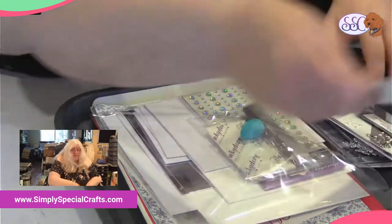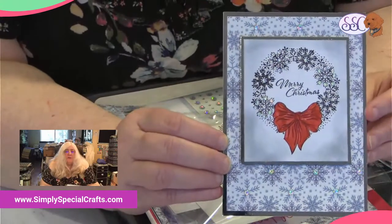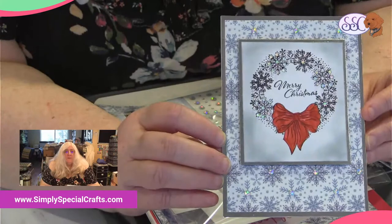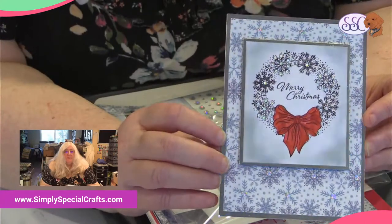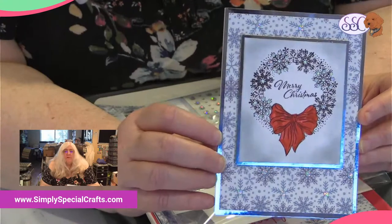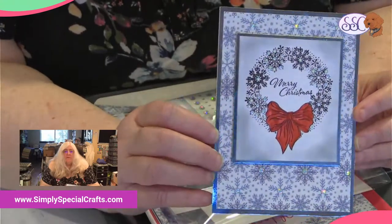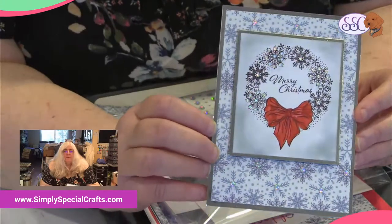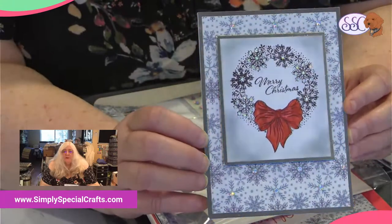Here's our fourth. This set also comes with a beautiful set of stamps. We'll be stamping this image, matting it, using our masking technique to put on the bow. We'll fancy up those snowflakes and the snowflake wreath with some gems. We'll fancy up our background paper with some gems.